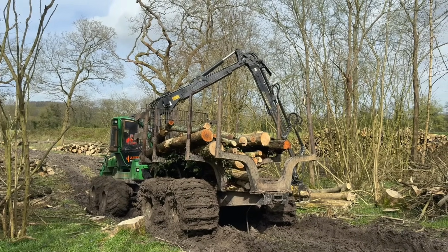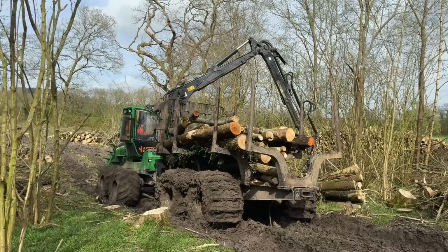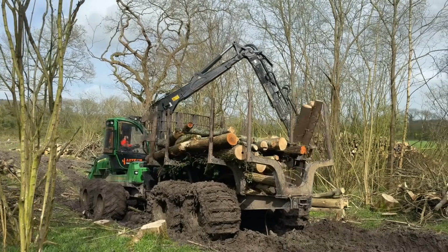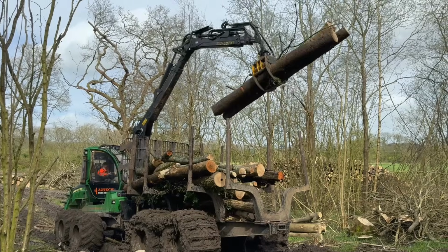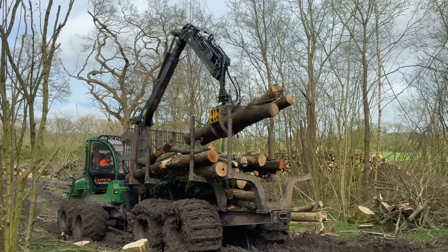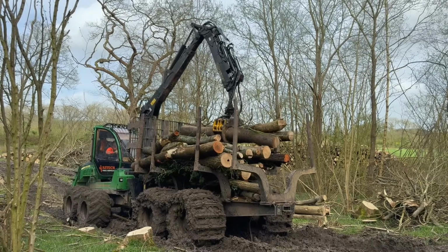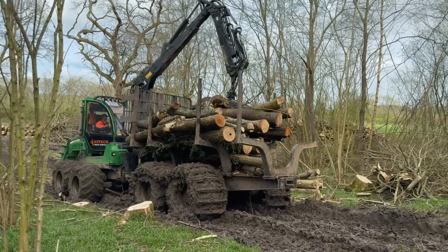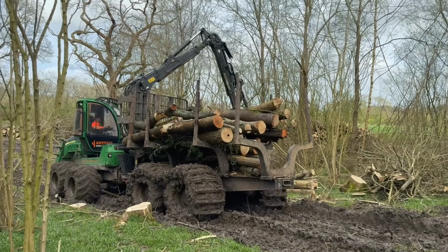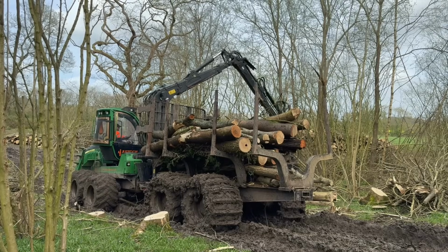So with this being cut at 4 metres, it means we can only get 1 bay on the forwarder, which is a bit of a pain, but it does make it a bit quicker. You haven't got to faff around trying to get 2 bays of this gnarly stuff on. So it's not a massively long haul either, so it shouldn't make too much difference. Yeah, one big bay of 4 metres, freight it right up, perfect.